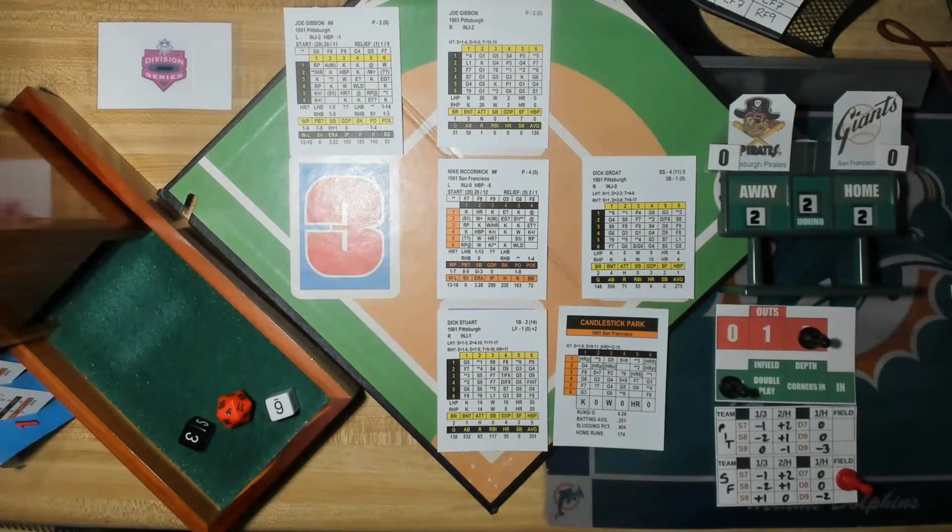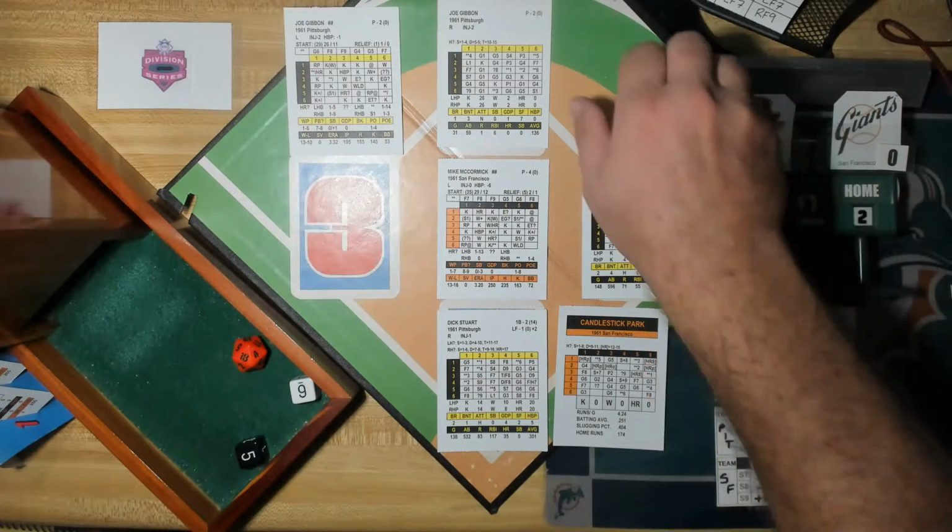2 outs. The batter now is Stewart. Stewart got a base hit his first time up. Rattles on the strat. That's a 9. Nothing happening. McCormick will make the pitch to Stewart. McCormick, 1-3. Range play. Stewart, 1-6. It's a fly ball to center field. Again, it's going to be up to Willie Mays to make the catch. His range is a 3. That's a 5. And that is going to be hit over his head. And that's going to be a double.